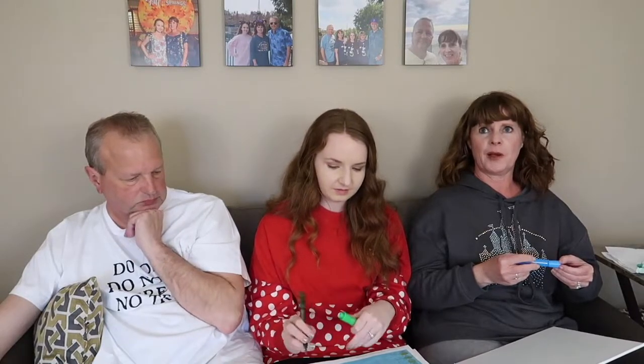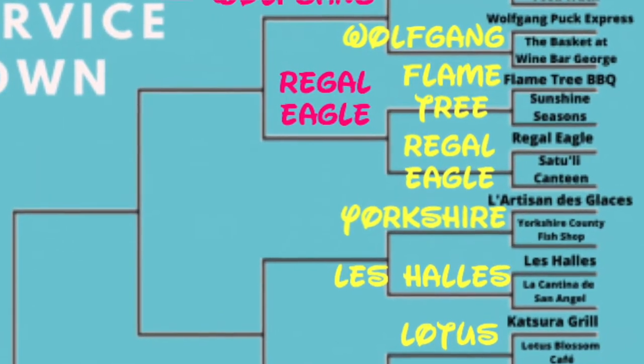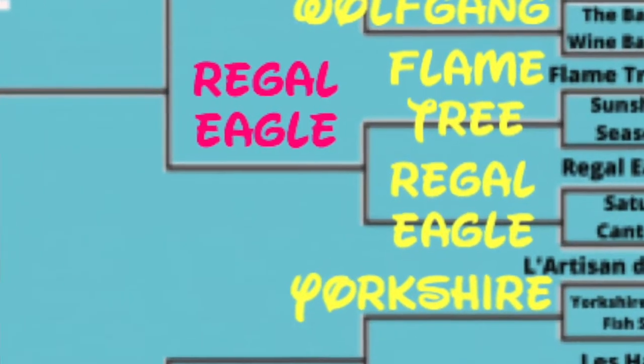That's true. And location-wise, I enjoyed both of them, but my pull is always to Epcot, so I will say Regal Eagle. Regal Eagle? What's next? You ready for it? Okay, so Regal Eagle moves on in that round.